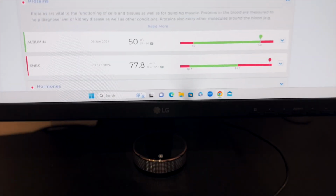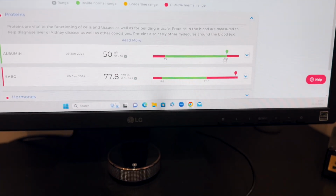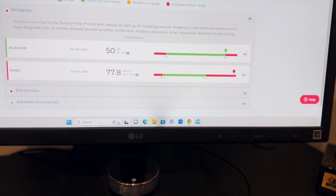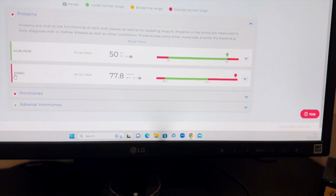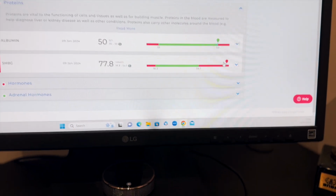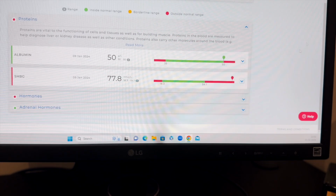So these are the results. As you can see, this albumin level is good. It's pretty high on the scale here. And this is the proteins result. SHBG, which is sex hormone binding globulin, is quite high. It's above what is expected, which is not good, but we move.